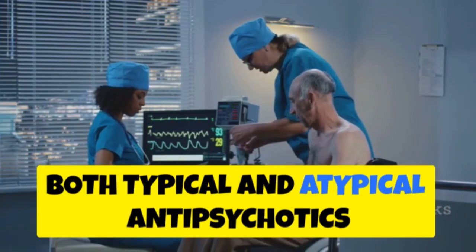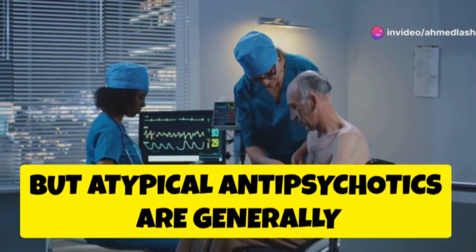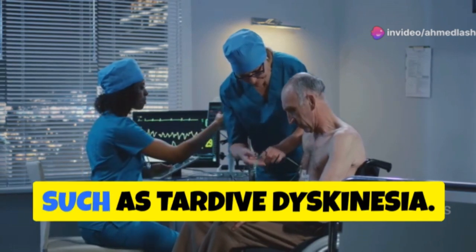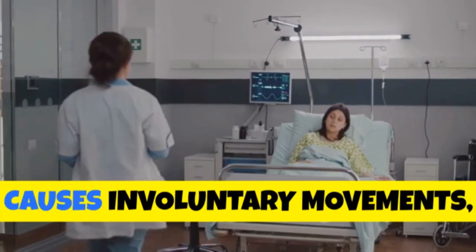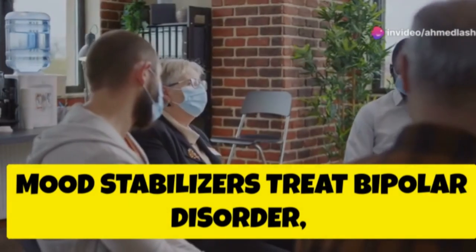Both typical and atypical antipsychotics can cause side effects, but atypical antipsychotics are generally associated with a lower risk of certain movement disorders, such as tardive dyskinesia. Tardive dyskinesia is a condition that causes involuntary movements, often of the face and tongue.